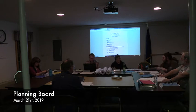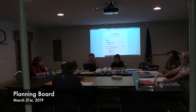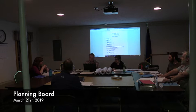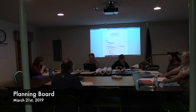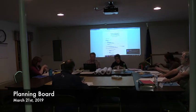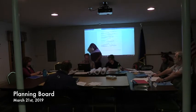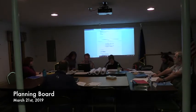I look at following the comprehensive plan, which is to encourage clusters and to keep as much open space as we possibly can. Right, but I think we also want to look at what will happen with the least impact on that particular piece of land, but I don't think you can just apply that across the board. The open space, do we have that map? I like the idea of having the yield plan as part of the package for them to look at as well.